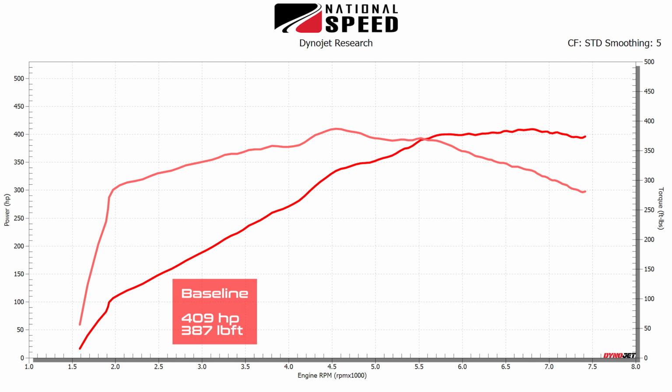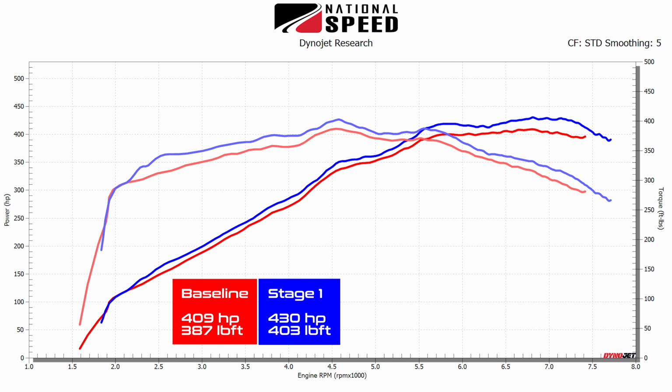Now, let's step through these results. Stock baseline of 409 wheel horsepower and 387 pound-feet of torque. Stage 1 increased output to 430 wheel horsepower and 403 pound-feet of torque. That's peak gains of 21 wheel horsepower and 16 pound-feet of torque, with maximum gains coming in at 29 wheel horsepower and 29 pound-feet of torque.